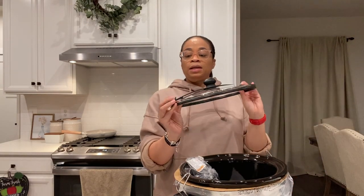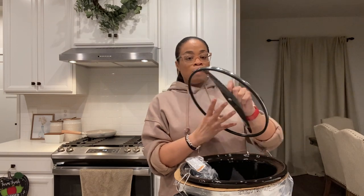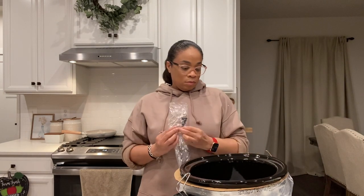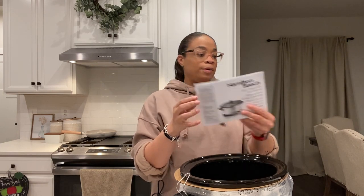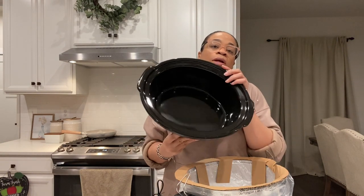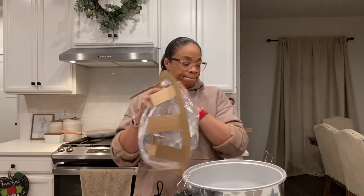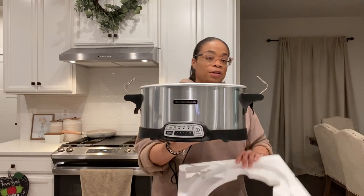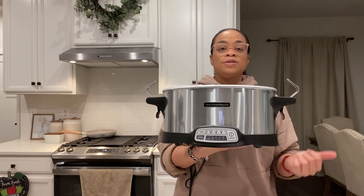Okay, so this is the lid that we're gonna be using for the slow cooker. Then it just comes with this, I guess, the manual here for the slow cooker. And then this is the inside bowl where I'm gonna be putting all the food. This is the base of the slow cooker. This is what it looks like. So it has all these different settings here, which I'll show you more closely once we get started.